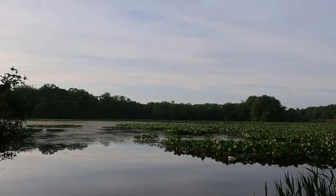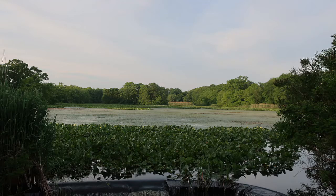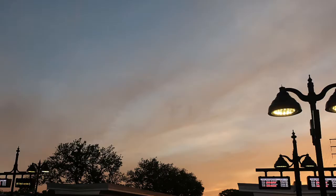We're going to look at some of the pictures from this evening here, and you can see a lot of haze in the sky. Not a really nice blue sky at all. A lot of cirrus as well. And this is what it looked like.